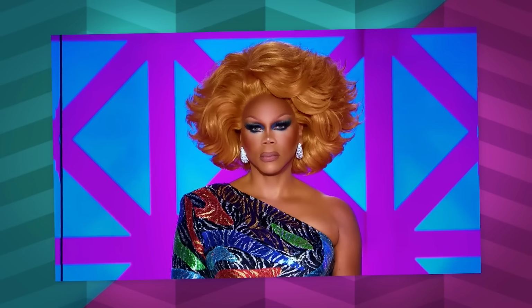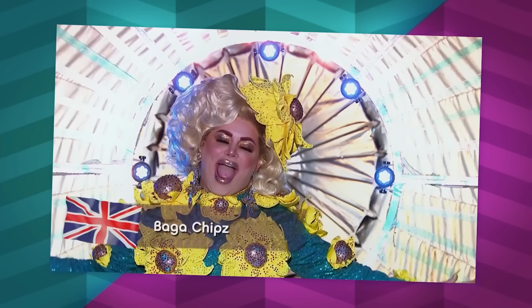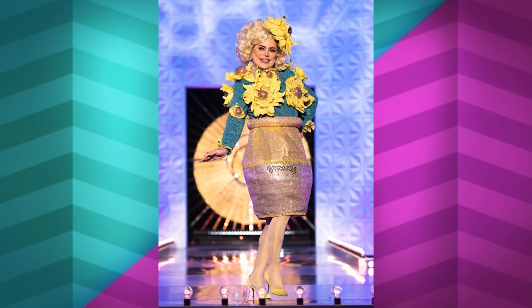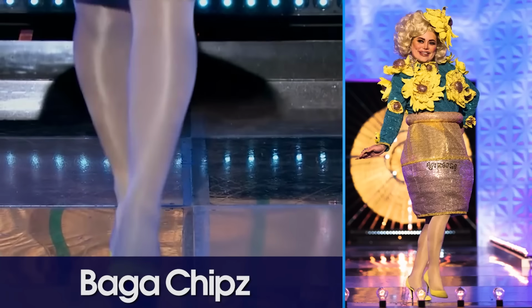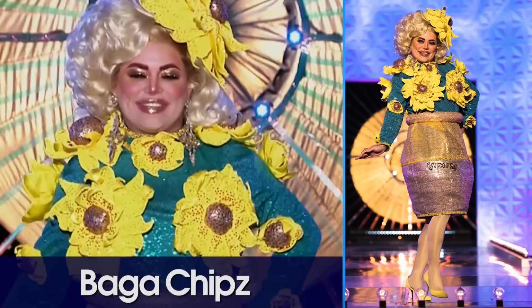Category is work of art. First up is Bag of Chips. I instantly understood that she was referencing Vincent van Gogh's Sunflowers. Although she looks to me a little bit more like Winnie the Pooh's Honey Pot. That's what I was thinking. And maybe it's just the vibrancy of the yellow that's taking me to honey automatically.